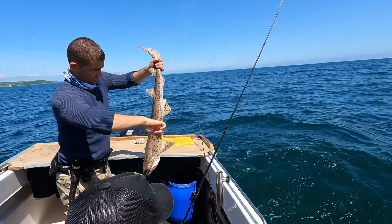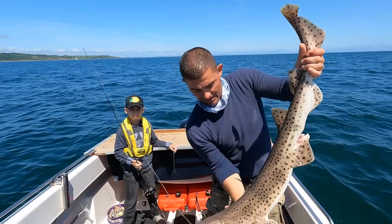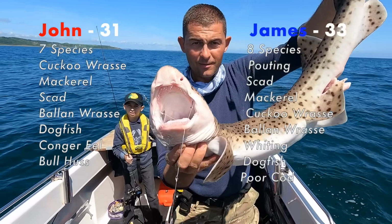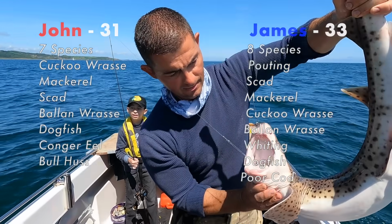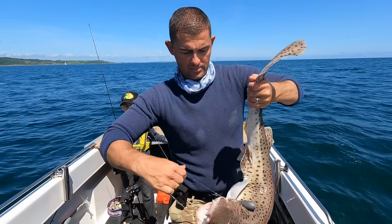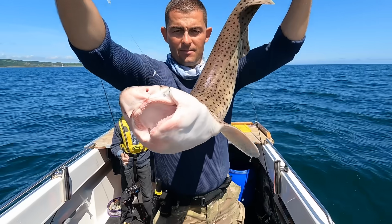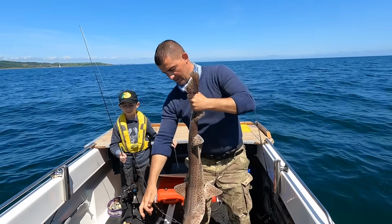Oh, what about that? That is an absolute monster bullhuss. You can even see the hook. Stop it. You can see the hook in the corner of its mouth there. That was on a little tiny scratching rig.